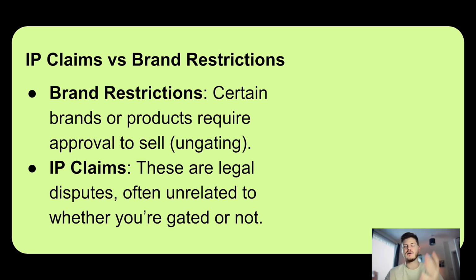So obviously if you are going to actually list something on Amazon, it would be ungated. So if you're trying to sell that, and there are known IP issues and you ignore that and you go ahead with it, then that's when a claim can be filed against you.